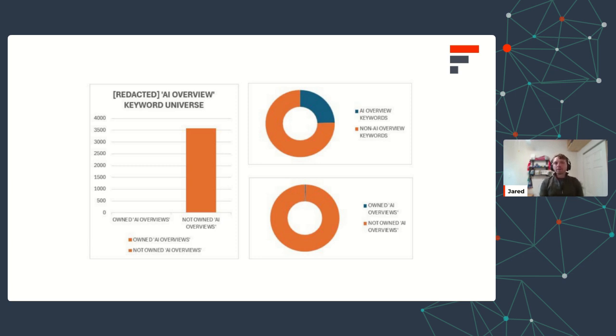But we really try to do that in two ways. What is the raw number of keywords in which we are impacted by AI overview? Is that in the hundreds? Is that in the thousands? Is that in the tens of thousands? So we try to provide that with as much of the raw number as possible.